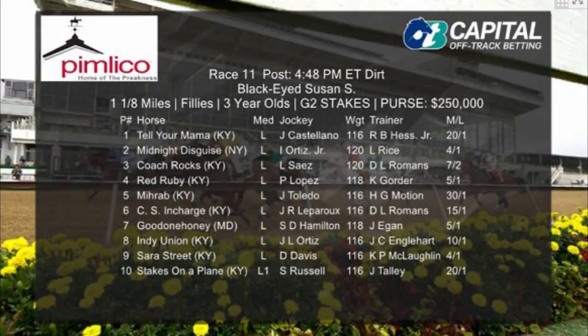So we'll put Coach Rocks on top at 7-2. Underneath, the 4, Red Ruby, who you have in the mix, and we kind of have the same top 2 in here. I think this horse is serious, lightly raced, only 4 career starts. If this horse is able to run back that 2-back race at Oaklawn, looks to be a really big player in here. And then the 9, Sarah Street, I have in the 3rd spot.